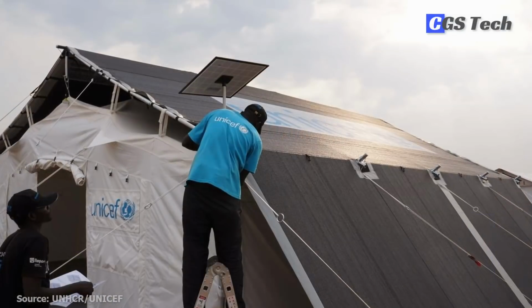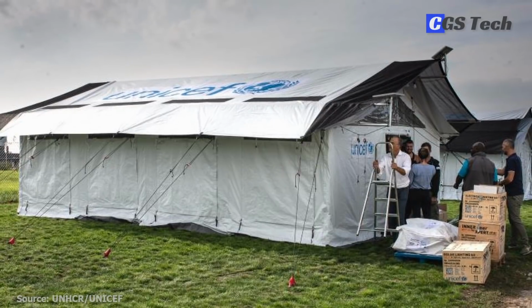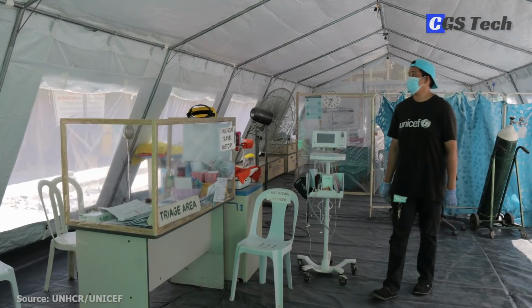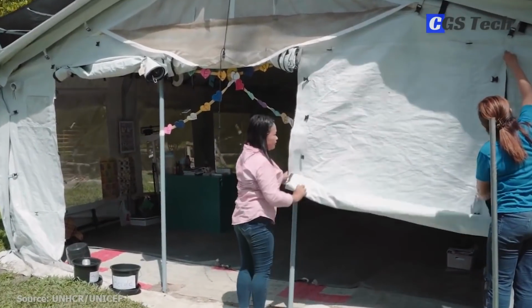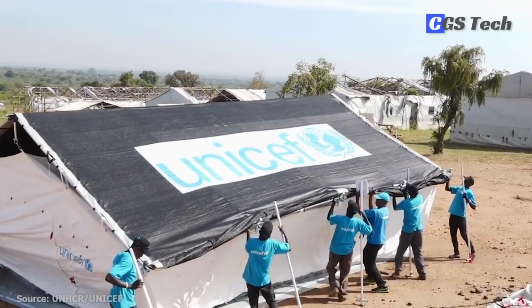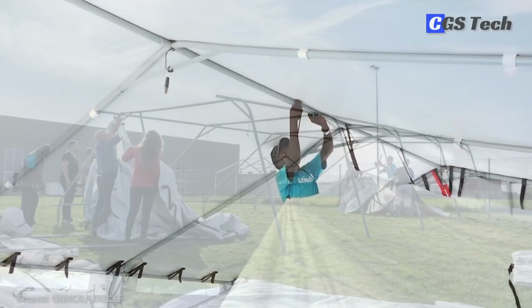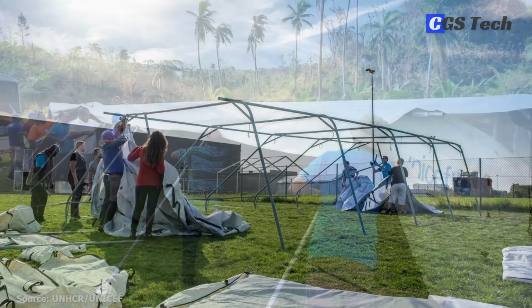product called the High Performance Tent. This multi-purpose tent can be used for a wide range of communal activities, including schools, health clinics, nutrition facilities, distribution points, and so on. Some features include an anchoring system that keeps the structure well secured in all soil types and weather conditions, straighter walls that provide more usable floor space, a 3-layered window system, and a built-in shade net.